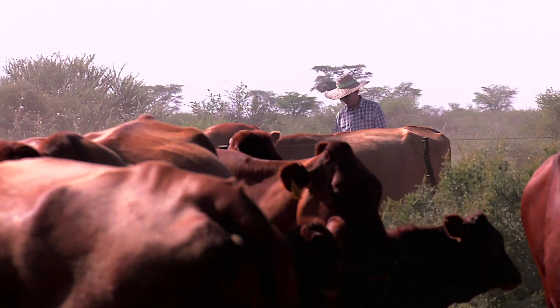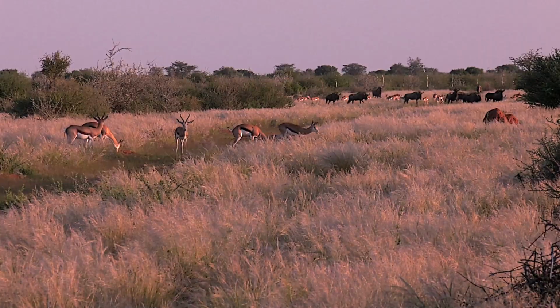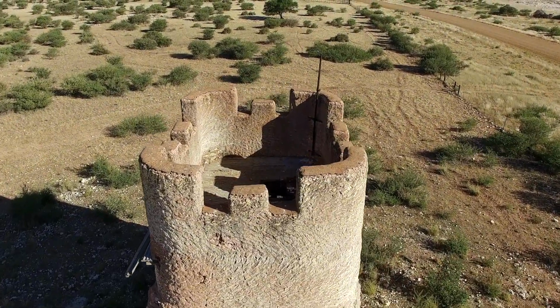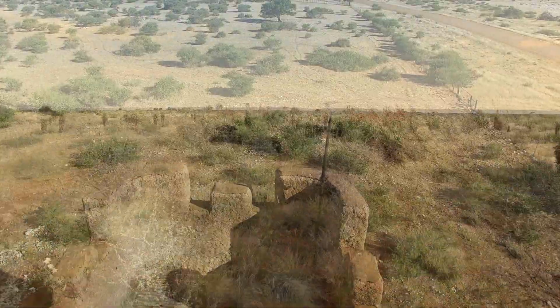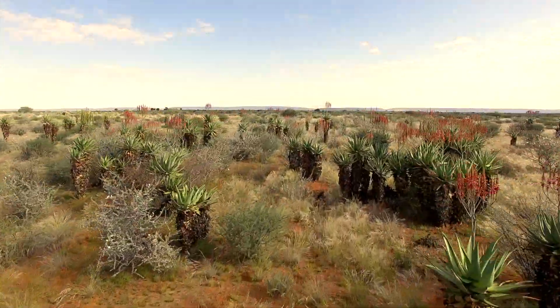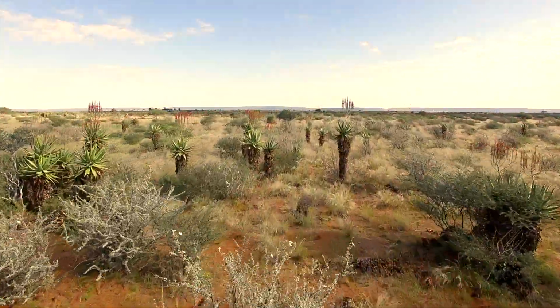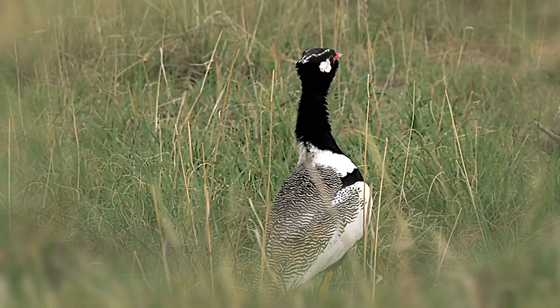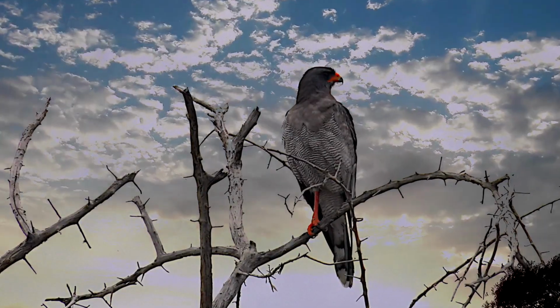Guest Farm Kiripotib is a sanctuary for both wildlife, guests, and artisans alike. History enthusiasts will enjoy the richness of the past, while botanists will be attracted by the intricate beauty and color of the Namibian vegetation. Ornithologists will be overwhelmed by the fascinating variety of bird species to be found in the Kalahari.